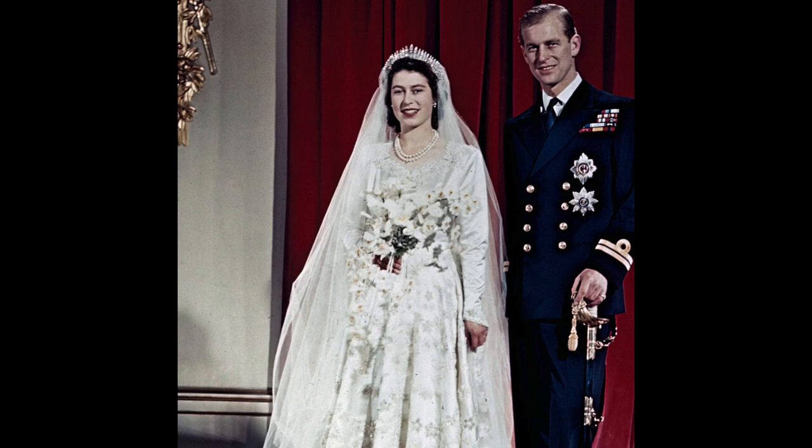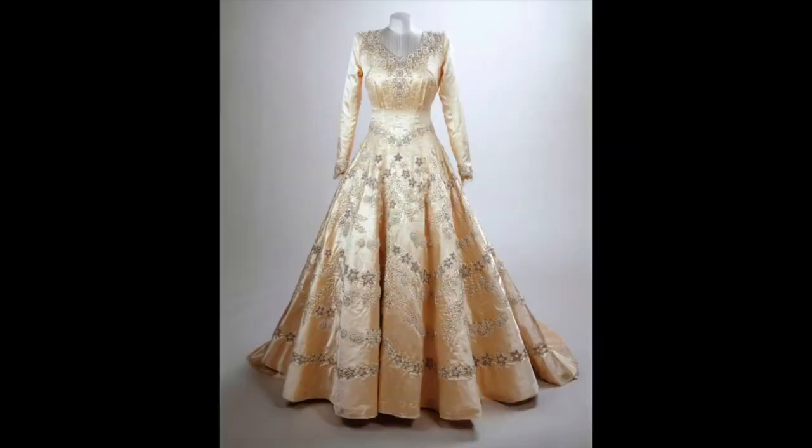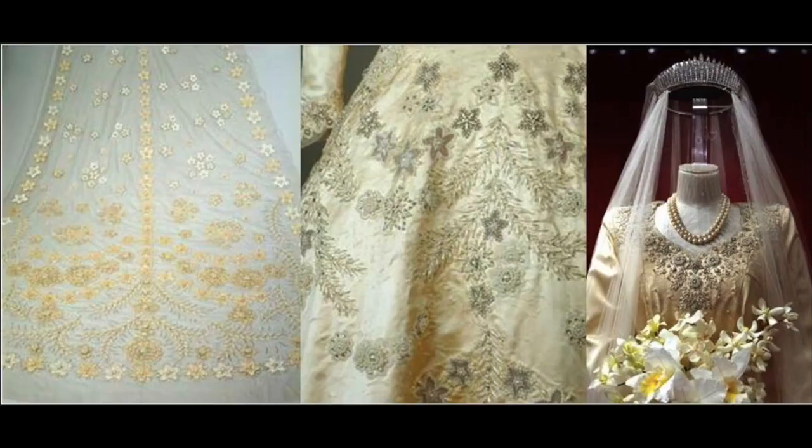Now, the wedding dress was actually inspired by a Renaissance painting by Botticelli. The masterpiece Primavera inspired the gown's motifs, with the overall theme of rebirth and growth after World War II. Hartnell invoked this by covering the gown with wheat, roses, and star-shaped flowers in gold and silver thread. The dress also featured over 10,000 pearls. Now, Queen Elizabeth's dress also had a very long 15-foot train.